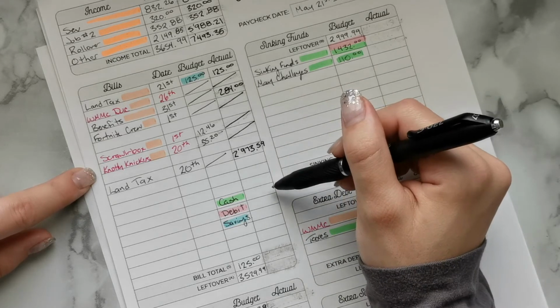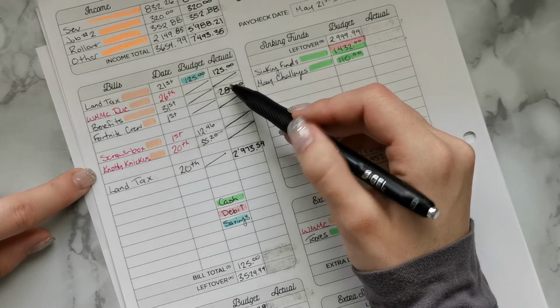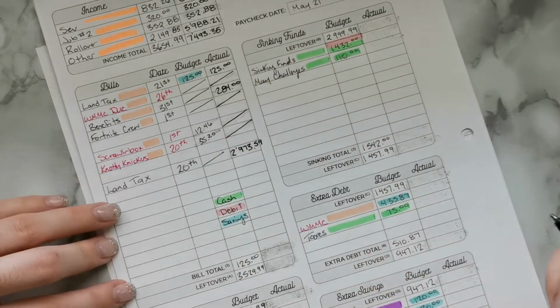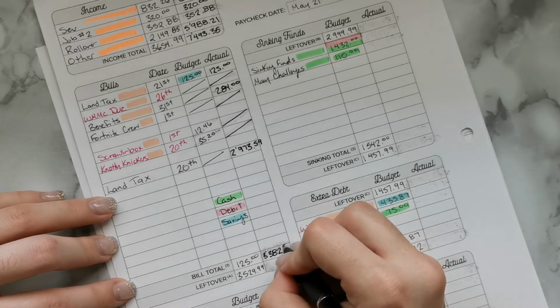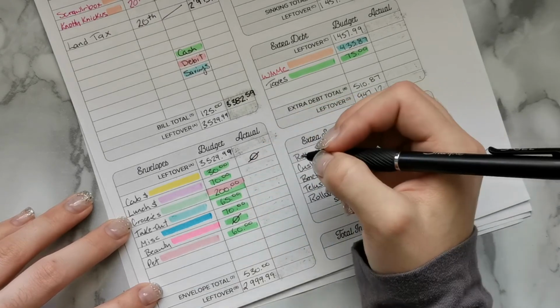So I think this was it for our bills. We've got land tax, benefits, and land tax. So I'm just looking at a sheet of paper on the side here just to make sure I've got everything. So the total for this is $3,382.59. Okay, so coming down to here, we didn't spend anything for cab.